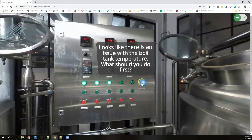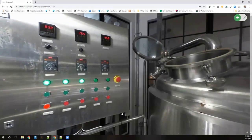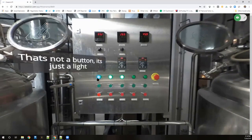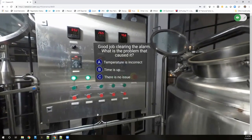So I give them some distractors. I have things like them hitting the emergency stop, and if they do, I tell them no, they'll ruin the entire batch. Probably don't want to do that. I give them distractors on other things, and I say, that's not even a button. You just pressed on a light. Doesn't really work. But if they actually press on that, they'll actually turn off the alarm. Okay, they've cleared the alarm.